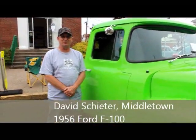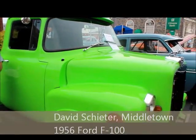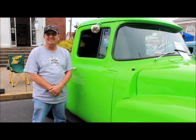56 Ford pickup truck. Front end built white truck. I bought it in 1972. Paid $500 for it back then.